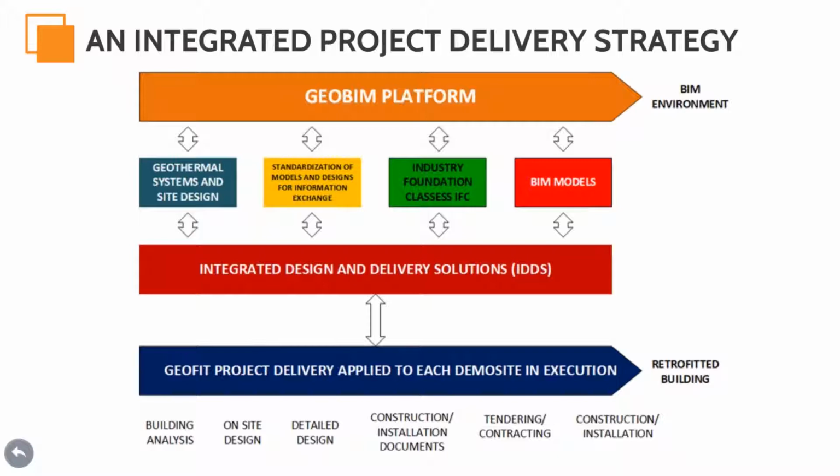At the end, when the project ends, we have the retrofitted building, and in parallel, a digital twin by using the most recent definition of the BIM models, like a BIM environment. Apart from viewing the model of the building, we can also update information regarding the performance of the building, any kind of information about the monitoring processes or adjustment that the building requires during the life cycle of the technology installed within the GeoFit project. Please go to the next slide.